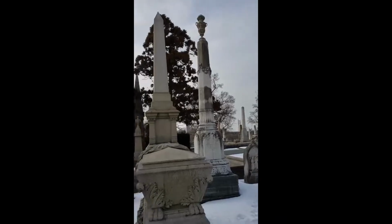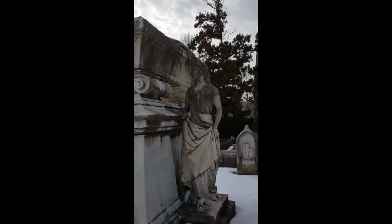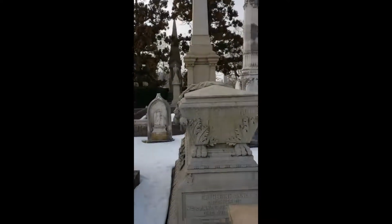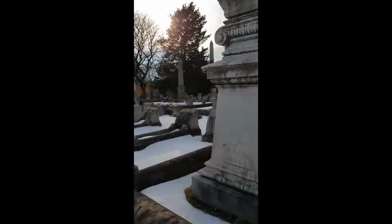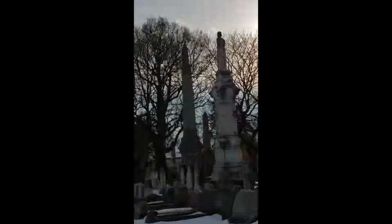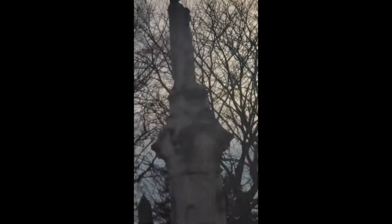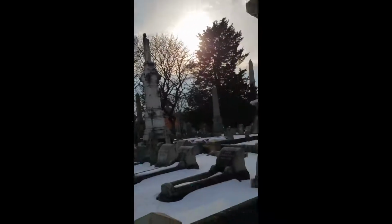It's over 74 acres, and it overlooks the Schuylkill River. There's roughly 11,000 family plots and more than 33,000 graves in Laurel Hill Cemetery. It's actually the first cemetery in the United States to be designated a National Historic Landmark.